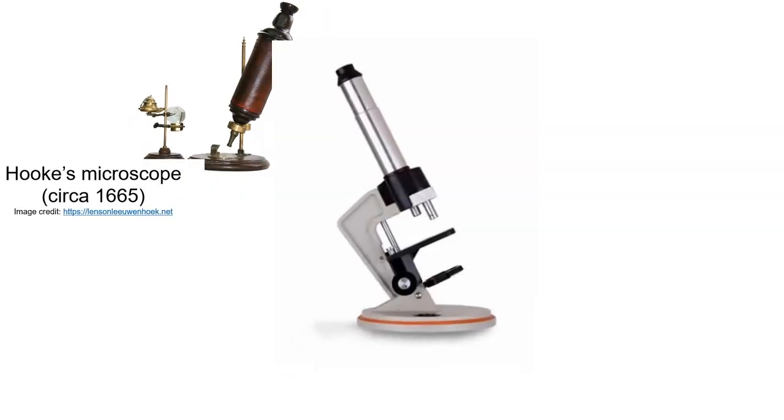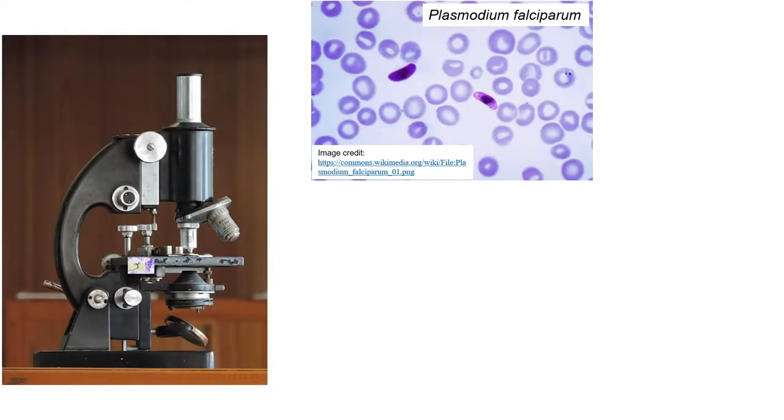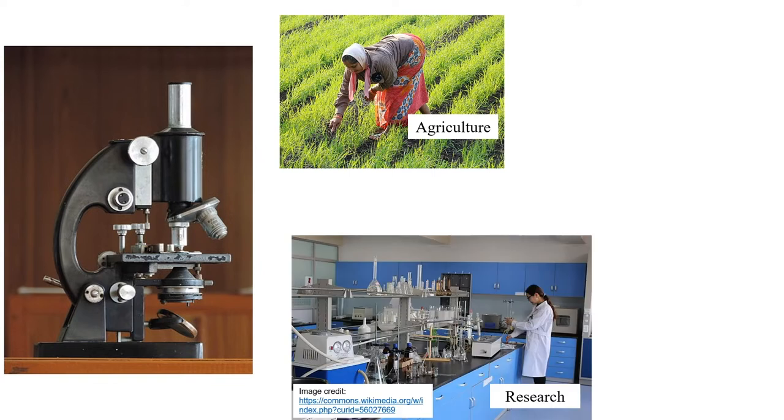The invention of microscopes nearly a century ago opened up a new branch of science called microbiology. Suddenly, scientists could peer into the world of microorganisms. And along with this, there were significant advancements in the field of healthcare, agriculture, and other related areas. Even today, microscopy of blood smears is a most prescribed diagnostic test by doctors all over the world.